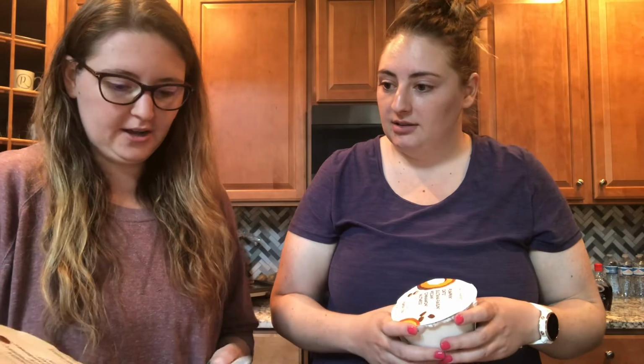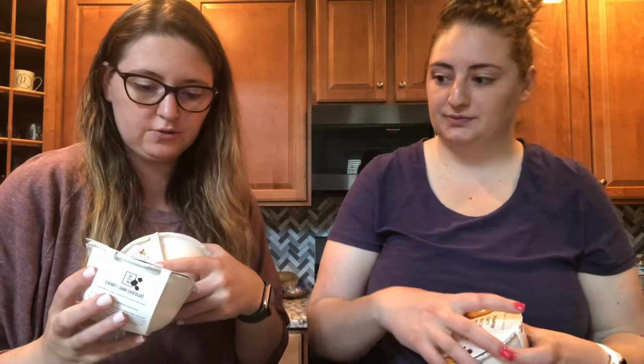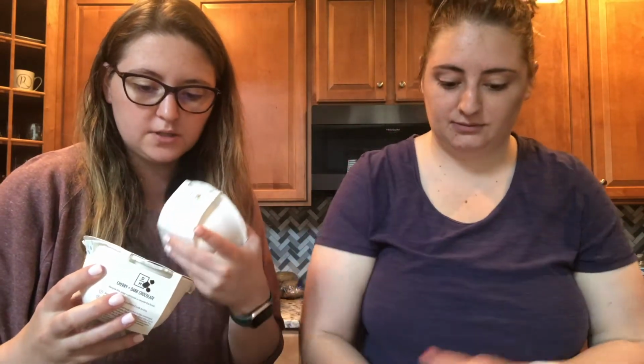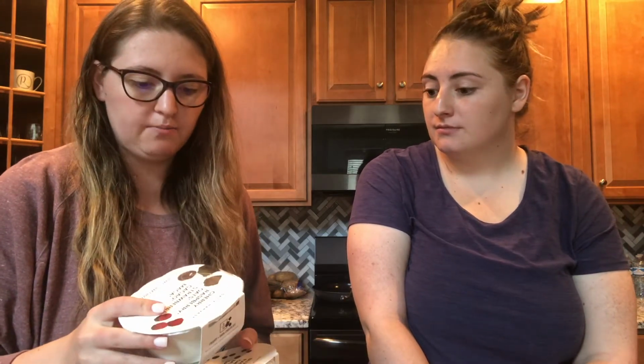Then we got another new flavor, which is the cherry and dark chocolate. I'm excited to try that one. It's all natural ingredients: cherry, raspberry, oats, strawberry, cacao, and maca. For this one, you just put in water or almond milk or whatever you want, and then put it in the microwave.